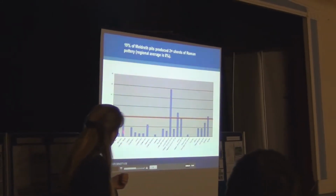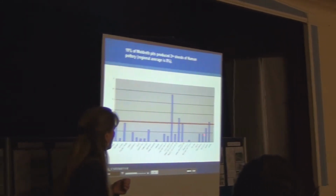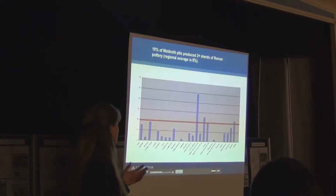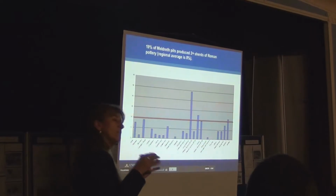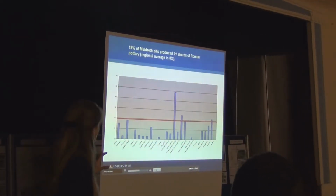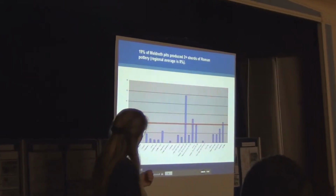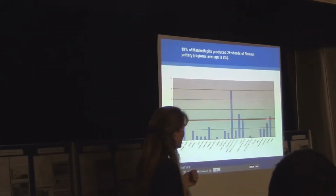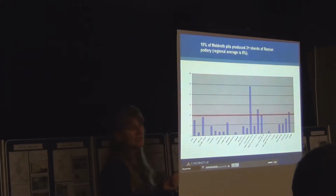And you can see, this is all the graphs for all the other villages where we've excavated at least 23 pits. It doesn't make much sense in villages where we've got far too few pits because you can't get a good overall pattern. So not all the sites we've worked on are here. And this is Meldreth coming in at 19%. So you can see quite how impressive that is.